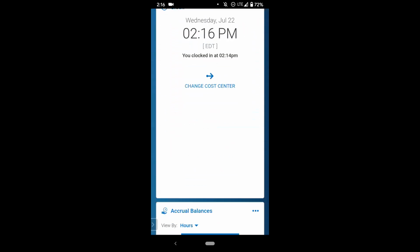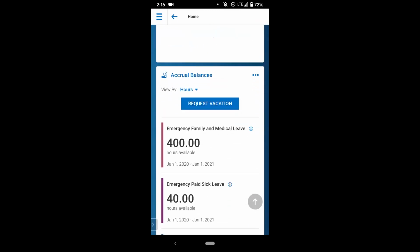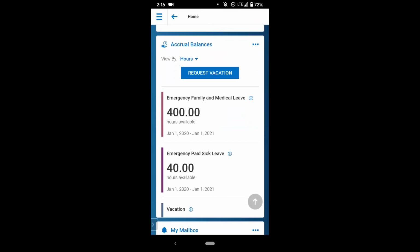And I'm going to continue to scroll down on my dashboard. Okay, so accrual balances. Employees can see those balances right on their mobile. Now, all of this is also available on a PC. The InTouch device can show some of this information and allow employees to do some of these functions. But in this case, we're just using the mobile for this functionality.